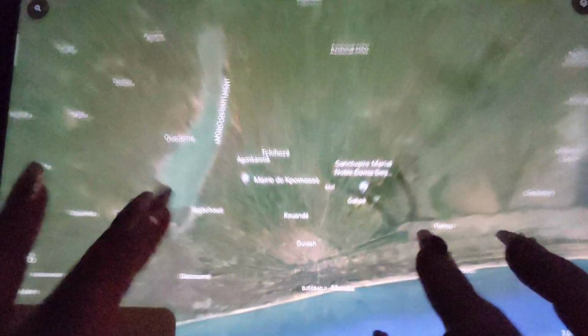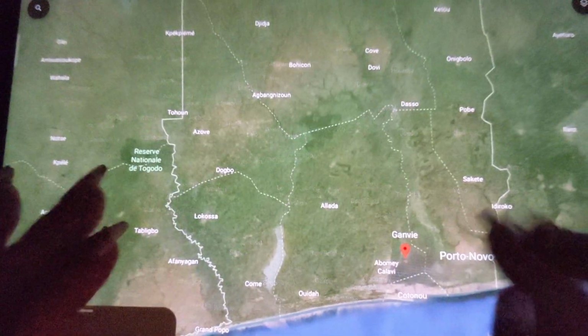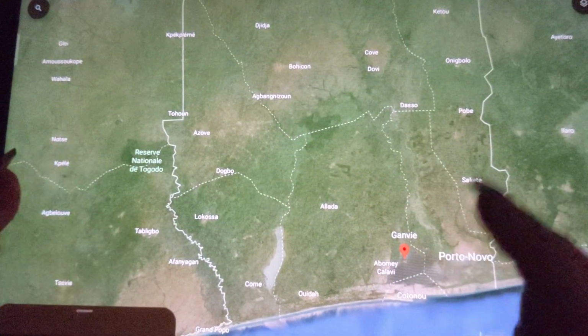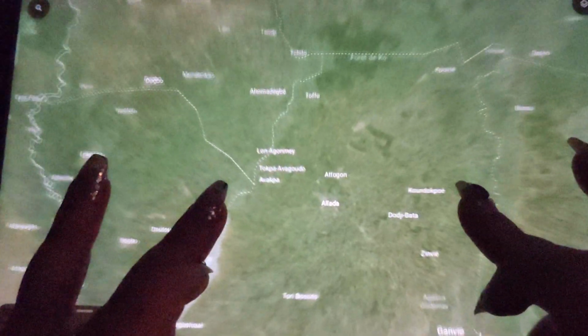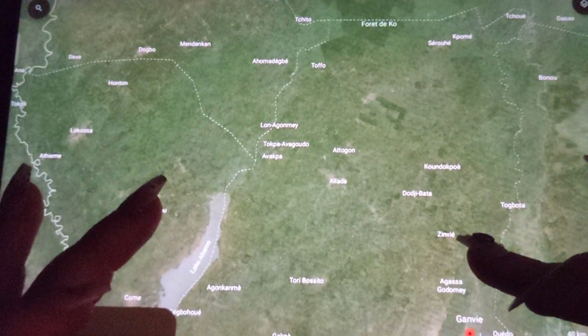You can see also, I should show you the north. There's not a lot of pictures. There's actually like none in the more northern parts here, but you can see it gets quite jungly. Lots of little villages and things.